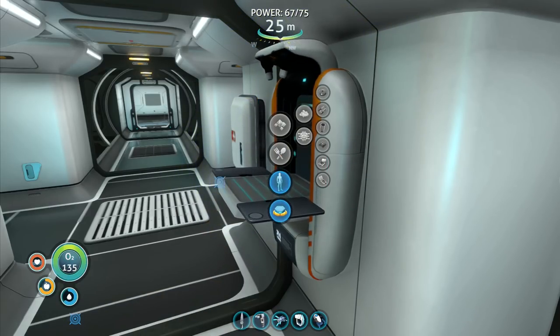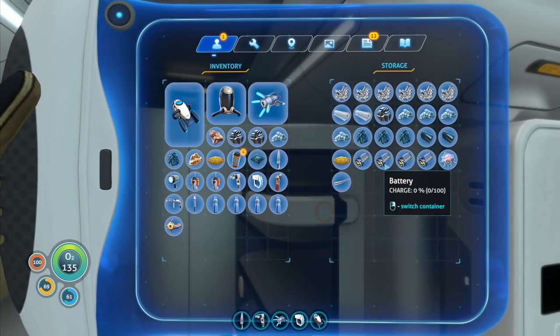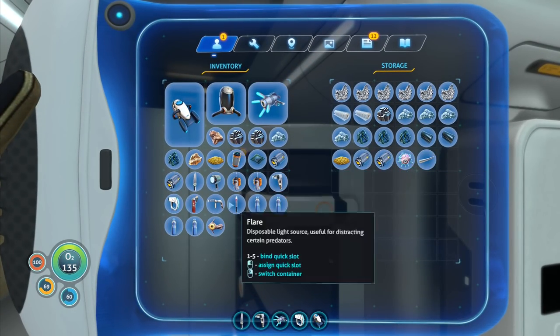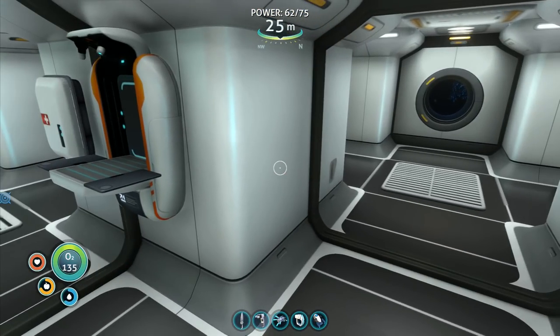Huge, great big creature, that one is. Okay, so that bit's done. We'll look back in here, and we'll take these two charged batteries. We want to keep hold of them. There is our power cell. Okay, that's the first section done.